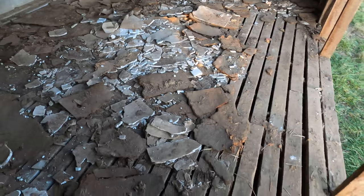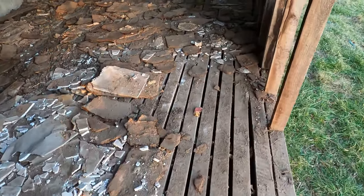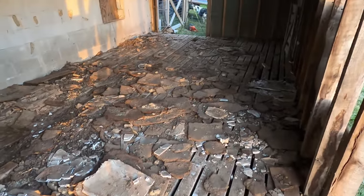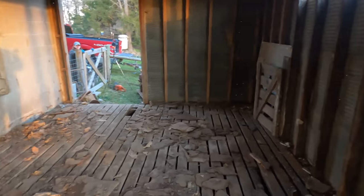And it's hard saying what's underneath this floor. So this is a slatted floor so that basically the animals' pee and poop would fall through there. So it's probably pretty nasty under this floor. But right now this is looking pretty good. Pretty happy with what we got done today.